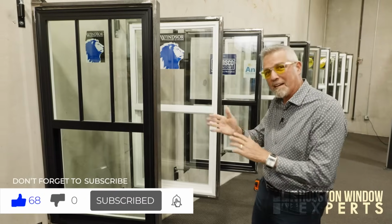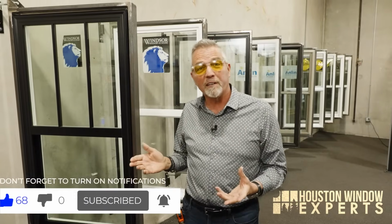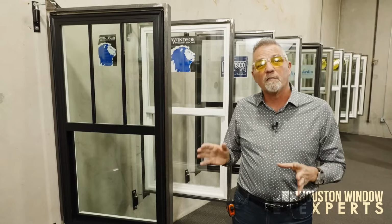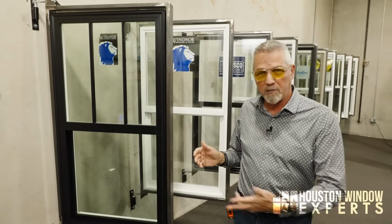So, top of the line windows. We only carry really high quality products here at Houston Window Experts. It's a big enough city that we don't have to carry something for everyone. Most of our customers are looking for top tier quality products. So we happen to have several really great options for vinyl windows in that high quality range, and I want to cover those quickly and show you around a little bit.